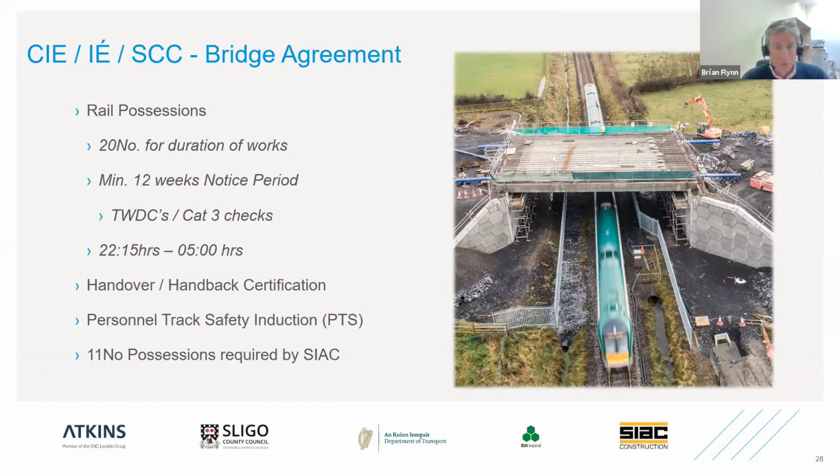Each possession allowed us to work on the rail track for roughly 7 hours, between 10:30 each night and 5 o'clock in the morning. And at the beginning and end of each possession, we were required to go through a formal procedure known as a handover, handback certification procedure, whereby the track safety coordinator would meet with myself on site. We would both complete what's known as a handover cert. The works would be allowed to commence once the last train had gone through and we were notified that the track was clear.